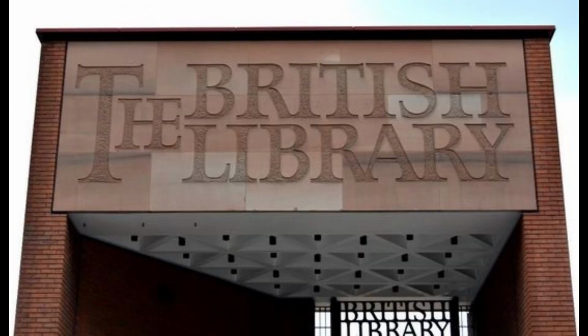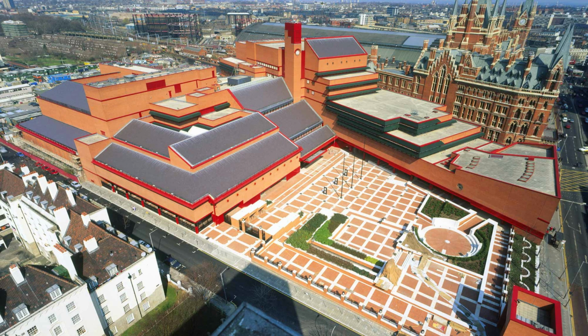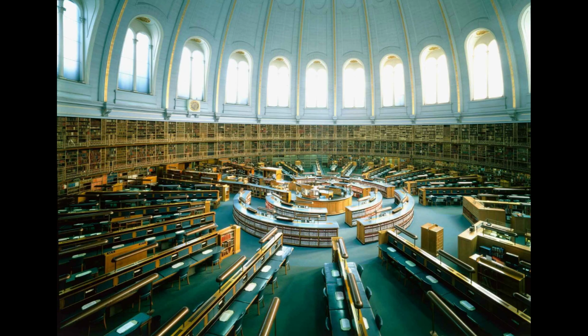The British Library, a comprehensive exploration. The British Library, established by the British Library Act in 1972 and officially organised on July 1, 1973, is the National Library of Great Britain.